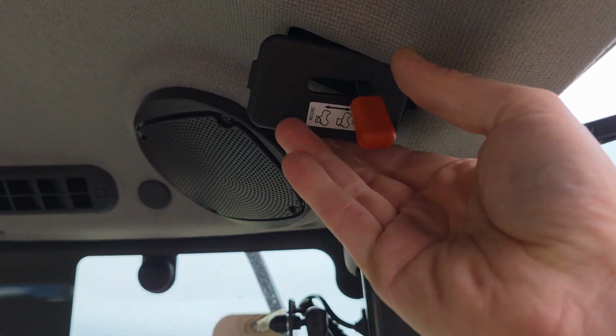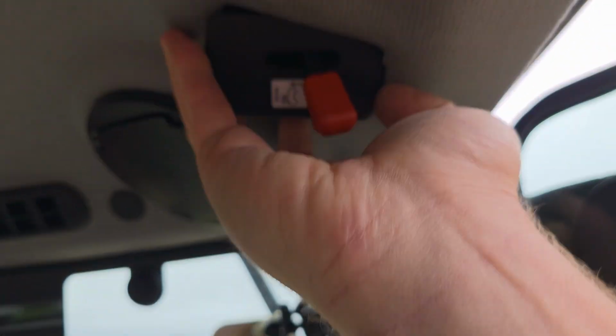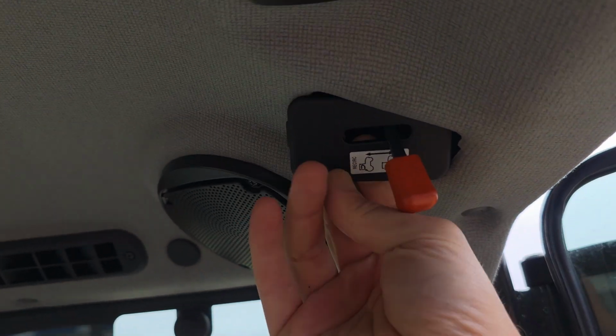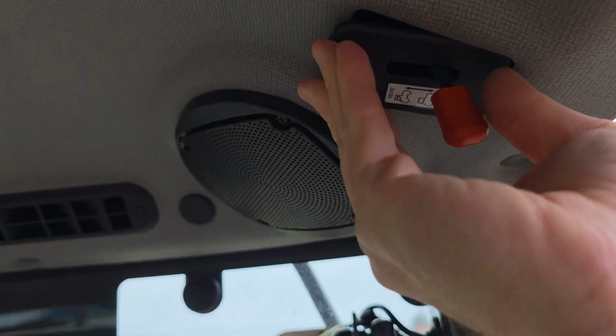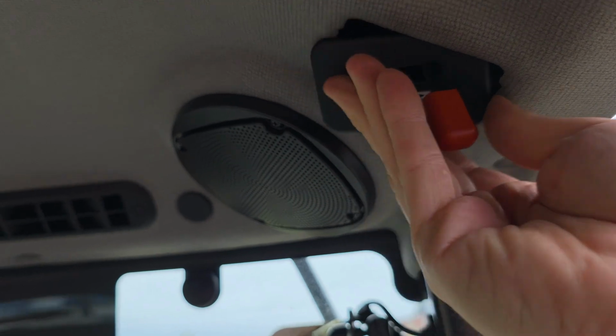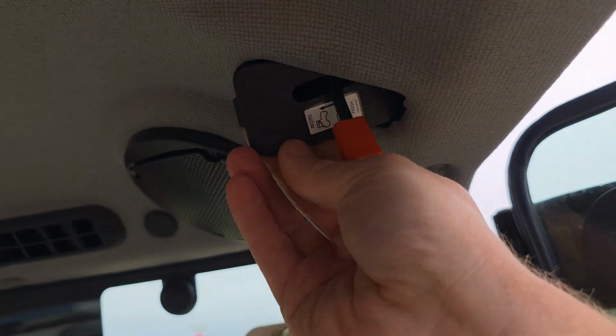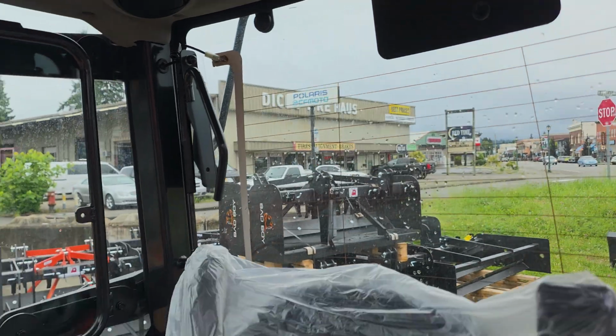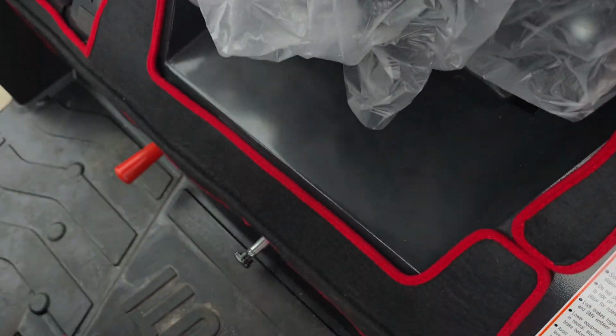Oh geez, we got a huge quality control issue here. This little panel popped out. So this is for recirculating the air or accepting outside air in. So if we're really in a dusty situation, you could flip that switch. We'll just fix that later. I'll edit this out. All right, let's get inside here.